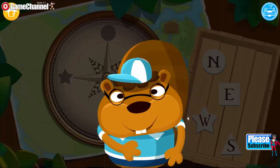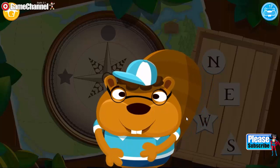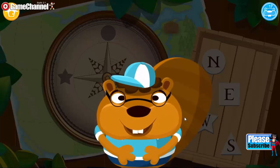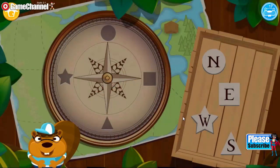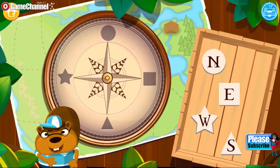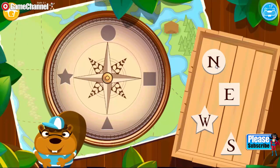My name is Nathan. I live with my family in a big forest in Canada, close to a river. The landscape is spectacular here, and it's sometimes difficult to find your way back home. This instrument here is a compass. It helps you find your way. Can you help me finish making it by putting the pieces in the right place? Over to you!